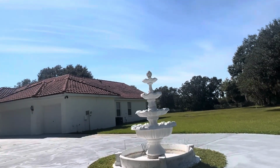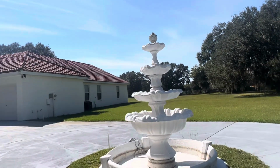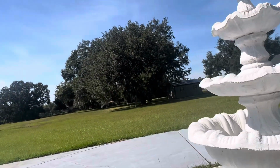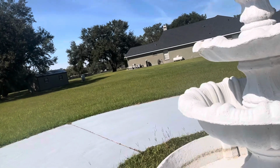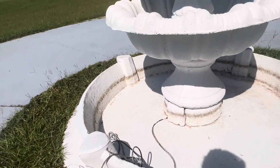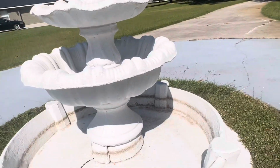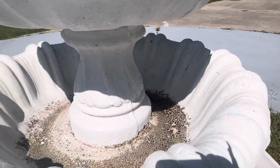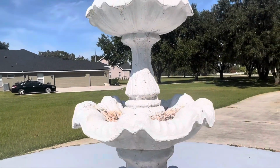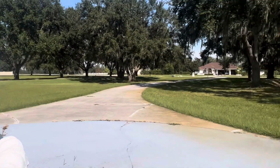You do have a fountain here, so it looks like a very grand entrance. I think that's kind of cool. You have electric here for the pump, so there would be a pump that goes underneath, and that would push the water up and around. It does need to be cleaned, so you could pressure wash that to get that back to clean.